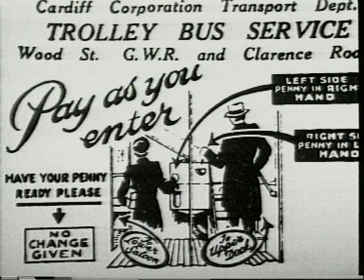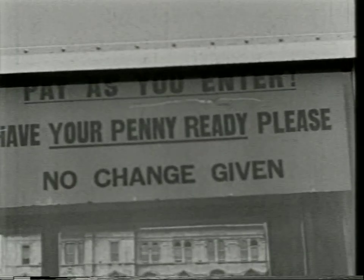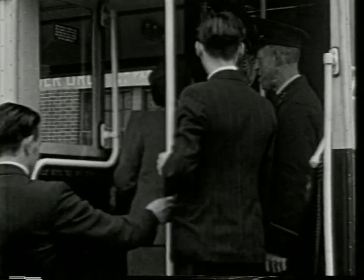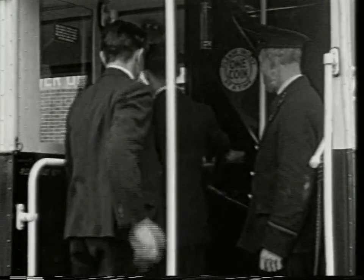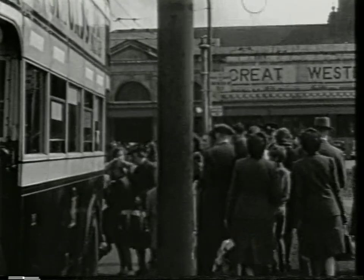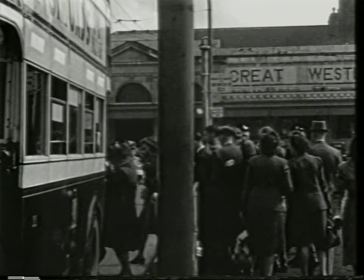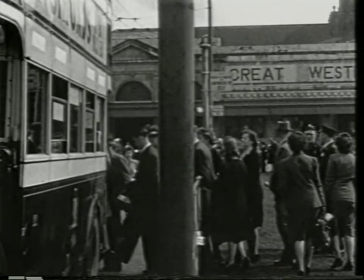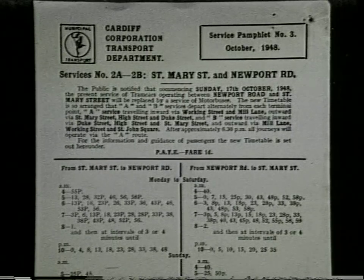The penny flat fare system had been introduced with the arrival of the first trolleybuses in 1942. Conductors now usually occupied a seat on the near side of the rear entrance, close to the coin box. The low-height bodies had a front staircase and a forward exit, the sliding door being operated by the driver. The flat fare principle extended to the trams in March 1943 and the buses by January 1944.